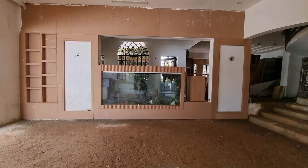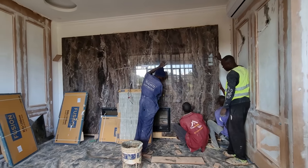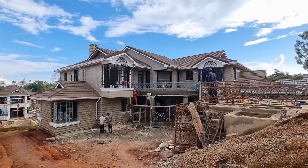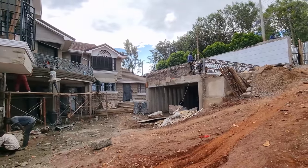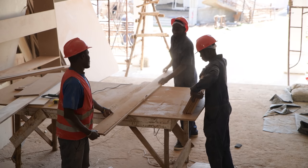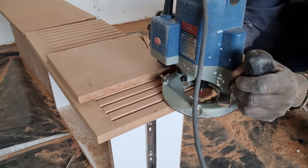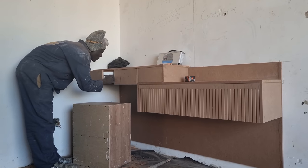We do make sure that we're using top tier, high and premium finish materials in every aspect. So I want you guys to really understand the thought process behind why we choose the type of materials that we choose. With that great introduction, the only person who can say it even better than me is one of the fundis who's actually here working. So I'm going to call over David, who is a fundi that we are working with, and he's going to come and tell us more about these details.